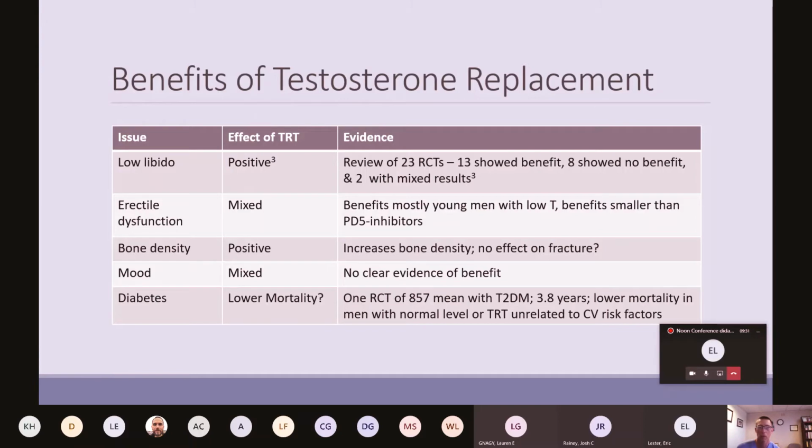And one of the things that the Choosing Wisely campaign emphasizes is that physicians should not prescribe testosterone therapy for men with erectile dysfunction and normal testosterone levels. This is based on the fact that there's very low benefit shown in studies for treating erectile dysfunction, and the majority of men with erectile dysfunction actually have normal testosterone levels.